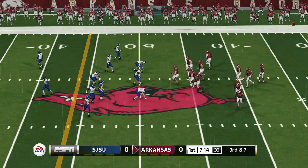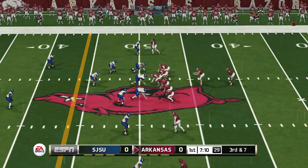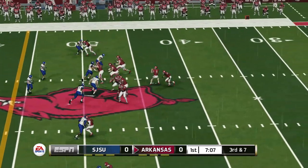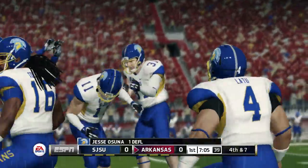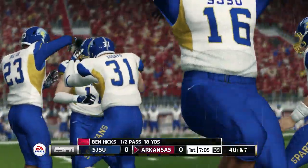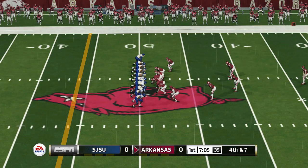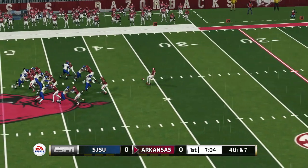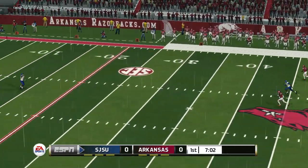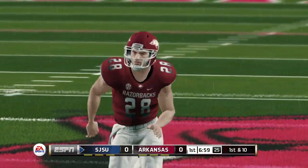Tight right. From their own 49-yard line, it's third down. Nearly picked off, but he couldn't hold it. Knox was the intended receiver on that pass. They're going to be forced to punt it away here. The offense really had nowhere to go on that one. The play was very well defended, and now the incompletion will force the fourth down and a punt. He gets it away, and this is a really nice punt. This one's going to be down in the end zone for a touchback.